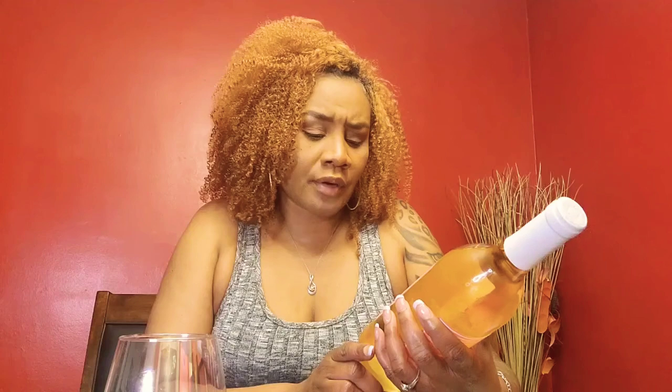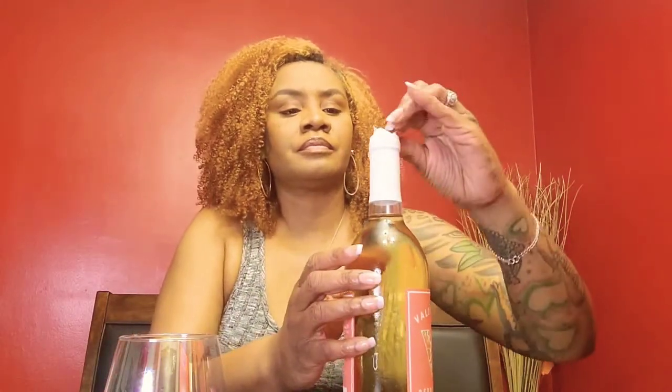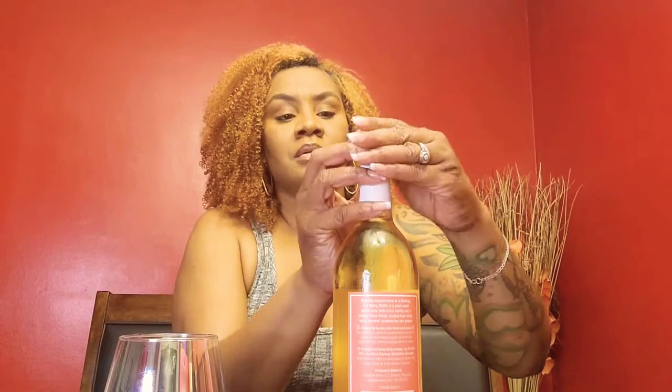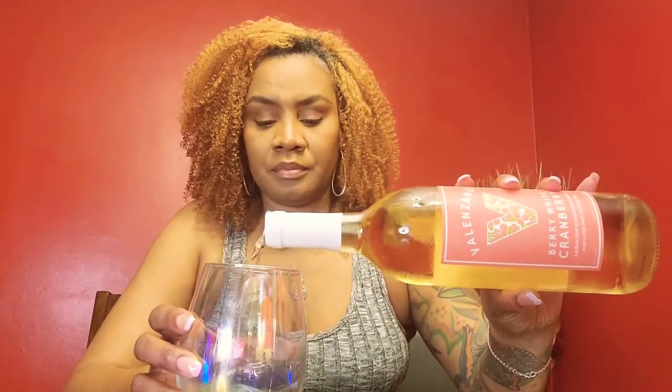All right, y'all. Last wine. This is a delicate blend of early harvest cranberries. Create a crisp, sweet, and citrusy wine. We about to see. I'm scared, y'all. Not really. This should be okay. I'm hoping. Here we go. Did you see I poured a little extra in there? Like, I got some confidence in this wine here. It better be good.